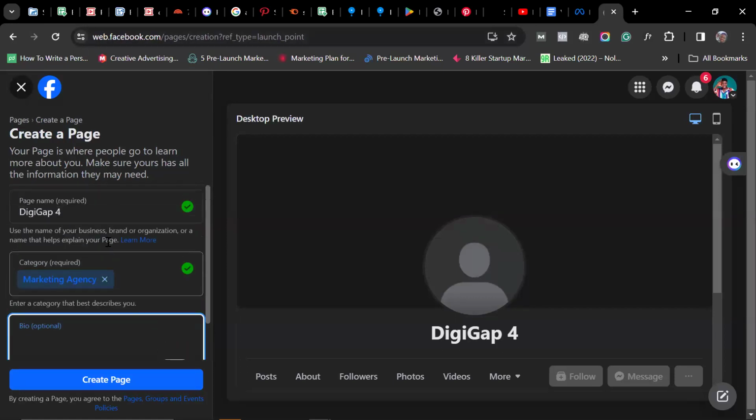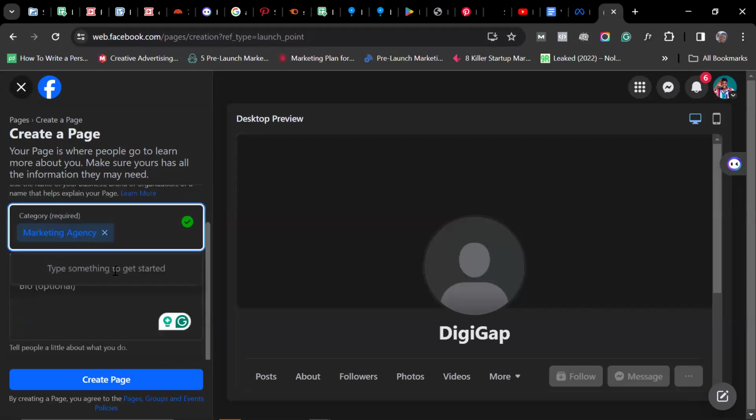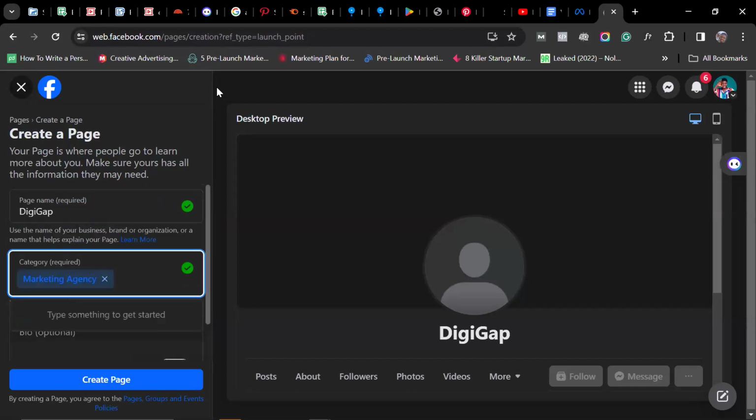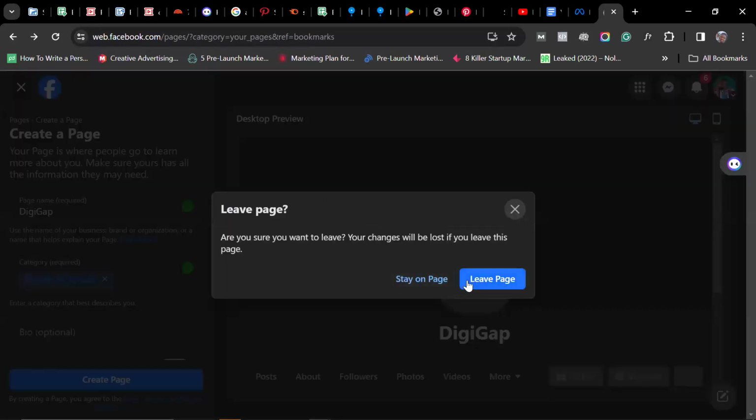So far as the page name is available, you can see the page name is already available, it ticked it green for me. If I remove this, I don't know if the page is going to be available again, right? I think it's still available. It's available. So you pick out and you just create your page. After that, you now go and start editing your page to suit what you want.